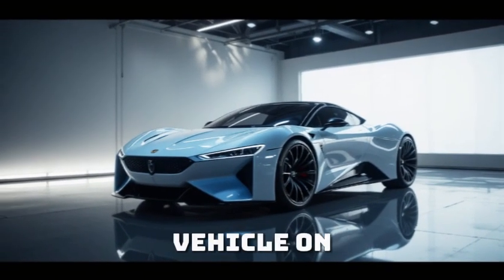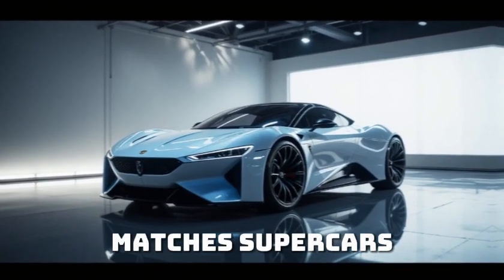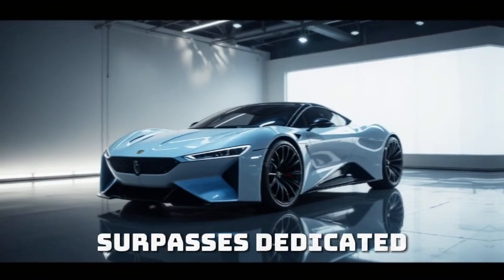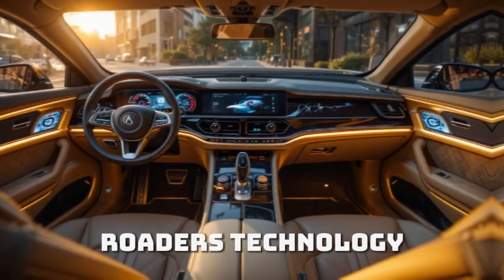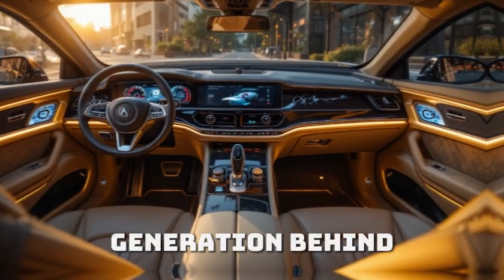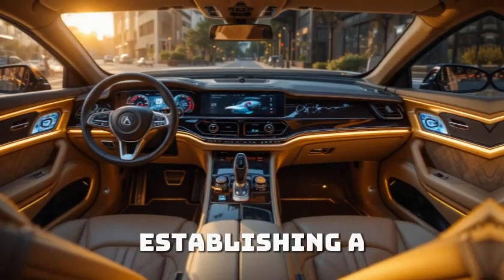The adaptive air suspension is equally impressive. One tap and you can switch from smooth luxury mode to aggressive sport mode. It automatically lowers itself at highway speeds for better aerodynamics and stability, then raises when you need ground clearance for steep driveways or parking ramps. It's like driving a vehicle that can change its personality on demand.